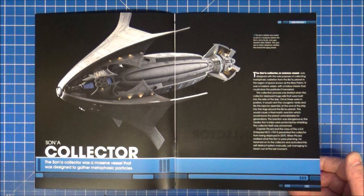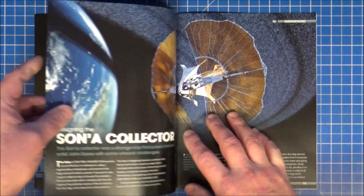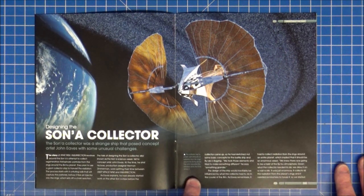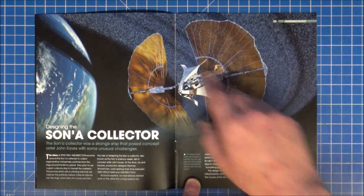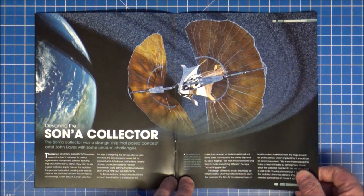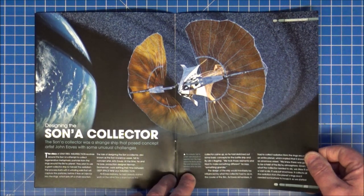So, we have the metaphasic radiation, which came from the rings, with the Ba'ku that is in action. With massive collector sails. They're just like solar sails, to be honest. The artist, John Eaves, had some unusual challenges. Yeah, I bet he did. He's really good, John Eaves, at designing this sort of stuff.